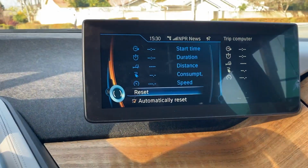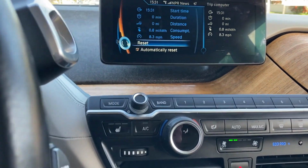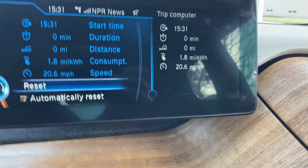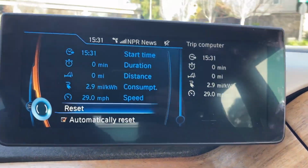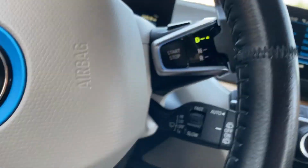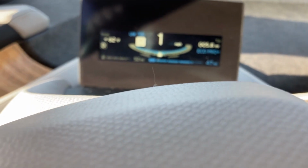Okay, so this is test 2. I've reset the trip computer again, and we're going to start out with a slow acceleration this time. We got 5 miles per kilowatt hour.